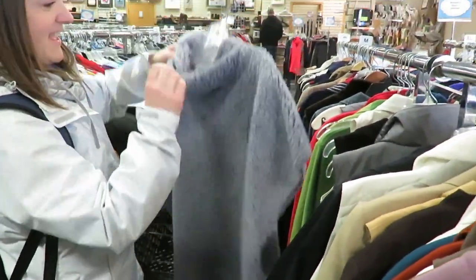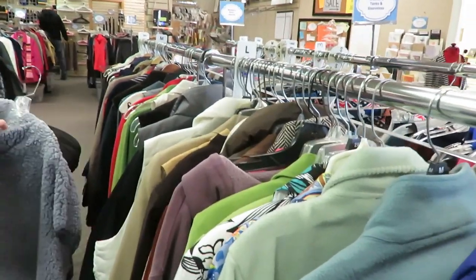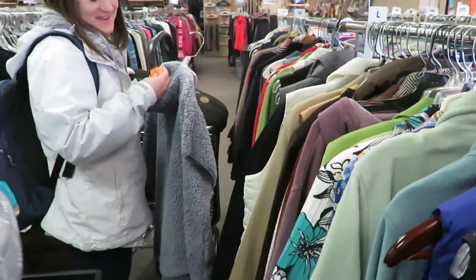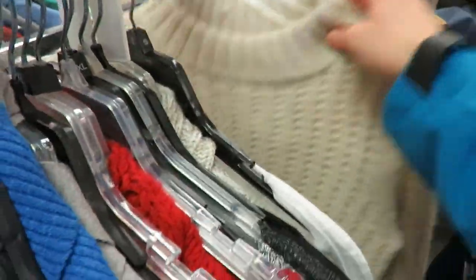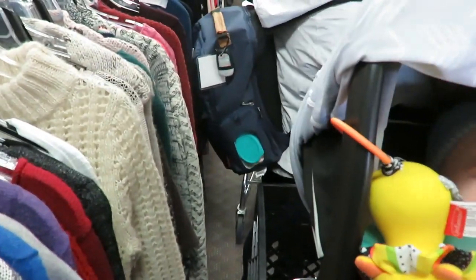And the fuzzies are very popular right now. Yellow was 75, white was... I know, that's when like Savers would be 550 at 50% off right now. Do you want to see? Yeah.